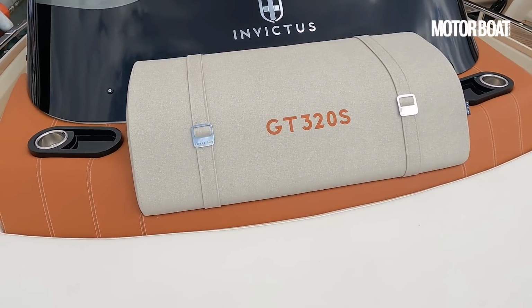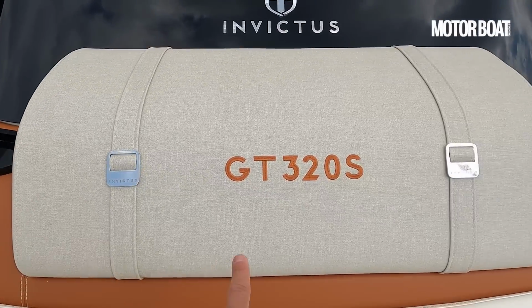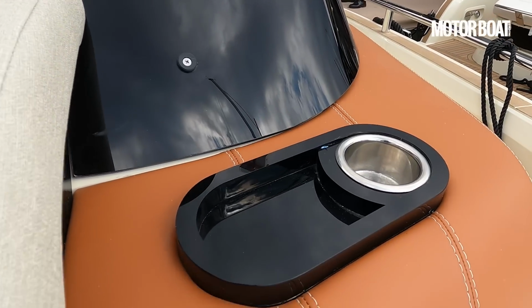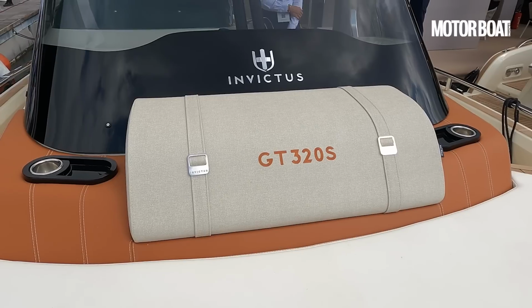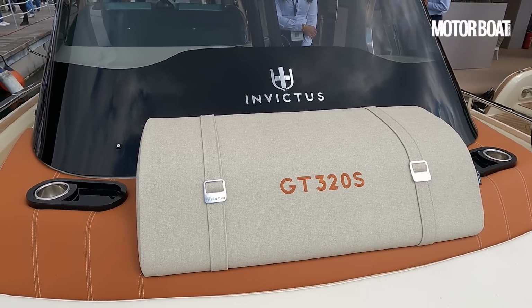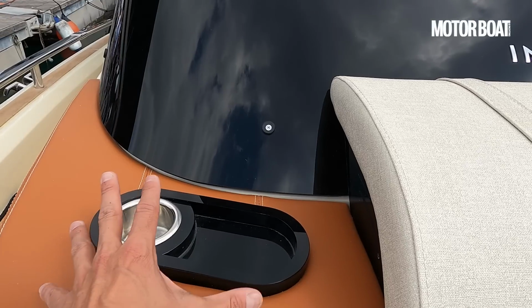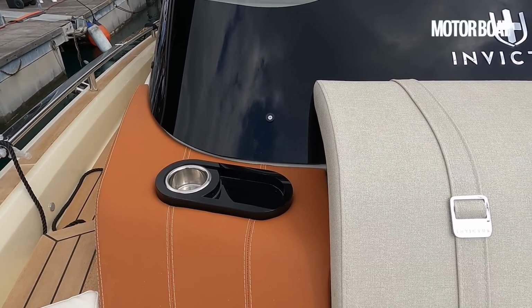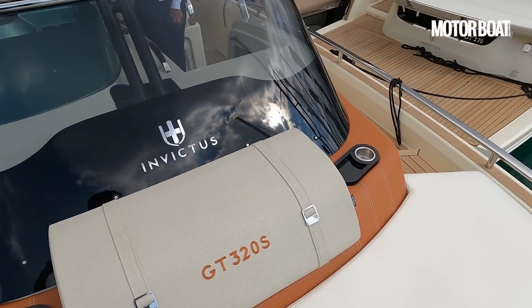The detailing's lovely. We've got a couple of cup holders and little storage trays on either side of this lovely central cushion, this headrest. But you can, instead of those, spec this boat as various others in the Invictus fleet, and I've seen these before, they're rather lovely. You can spec this boat with, again, really beautiful sculptural looking speakers for the people up here in the foredeck, and it's an option I would certainly look at taking.